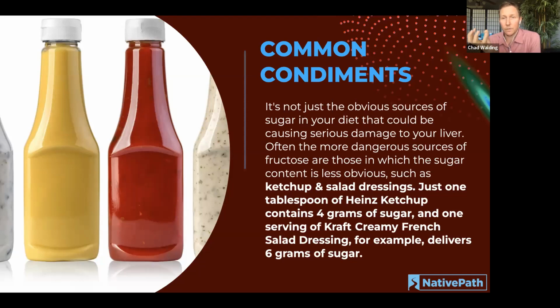It's not just the obvious sources of sugar in your diet that could be causing serious damage to your liver. More dangerous sources of fructose are those within which the sugar content is less obvious, such as ketchup and salad dressings. Just 1 tablespoon of Heinz ketchup contains 4 grams of sugar, right? And 1 serving of Kraft creamy French salad dressing, for example, delivers 6 grams of sugar.